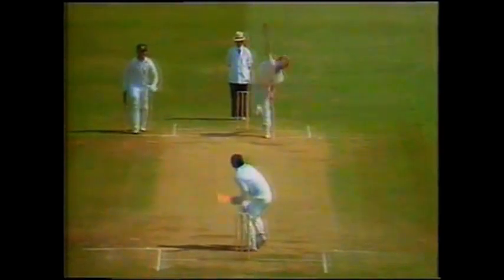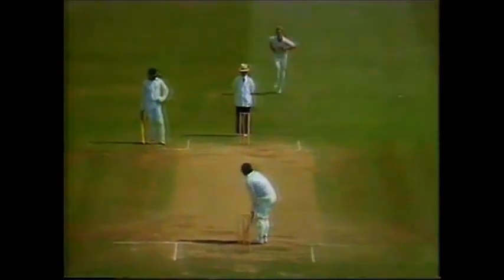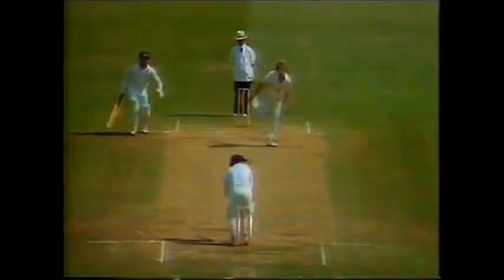Beautifully picked up, David Gower. And he really is one of the fine cover points of all time. He's got a beautiful pair of hands. Having said that, of course, he spilled the catch not very long ago. But his ground fielding, super to watch. It's a good delivery. A little thick edge away down for a single to Rod Marsh.